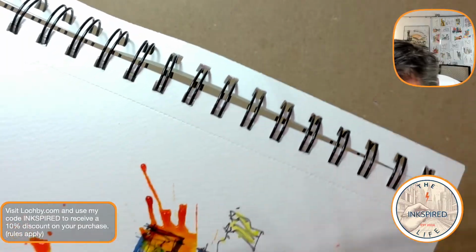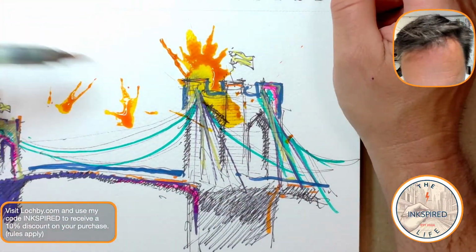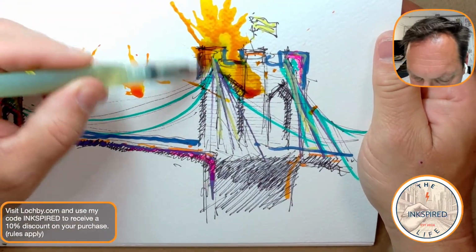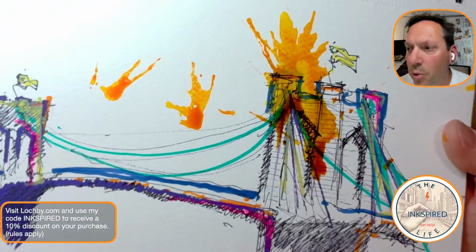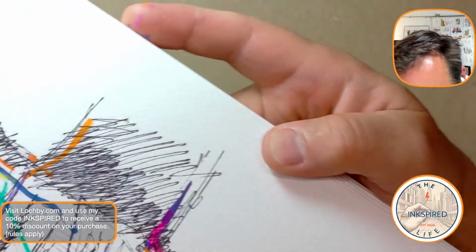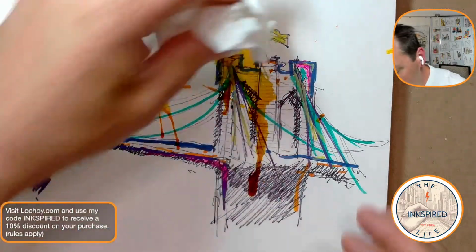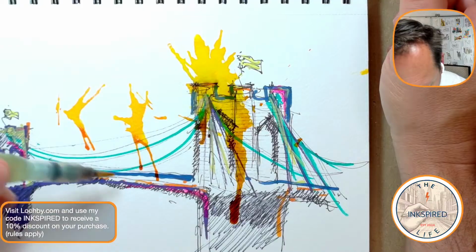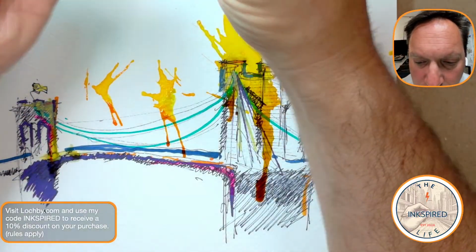Let's do it this way. Let it run down a little bit. Kind of looks like it's on fire. I didn't want it to look like that, but I just love the color. That's kind of the point of this, just to show you the color of that orange, yellow orange. It's so vibrant. It has a really cool, almost rusty color here at the bottom. All right, there you go. So I just wanted to show you that kind of technique.